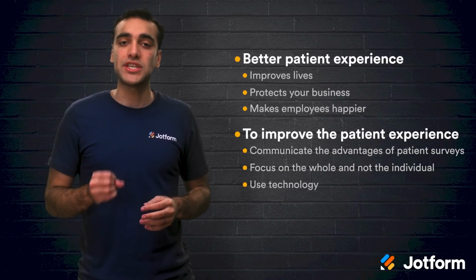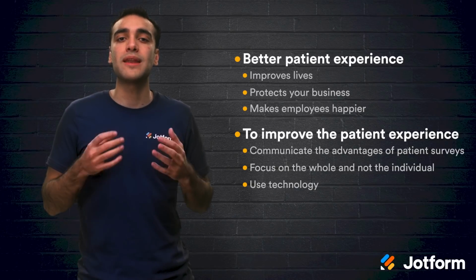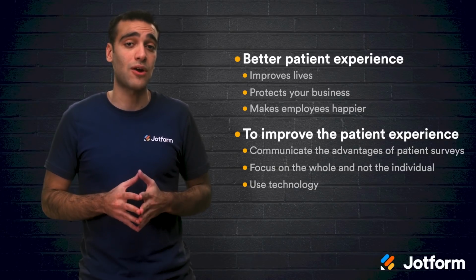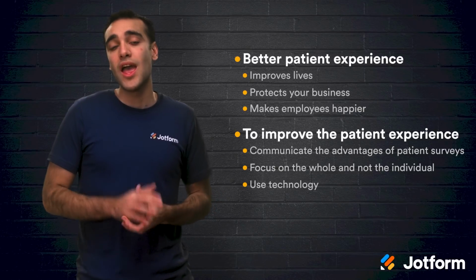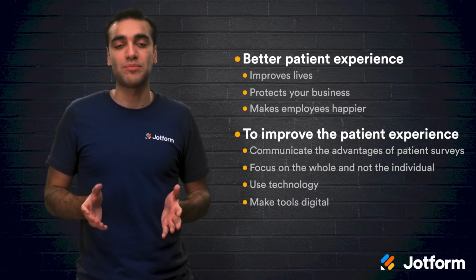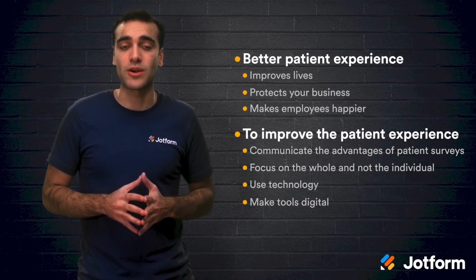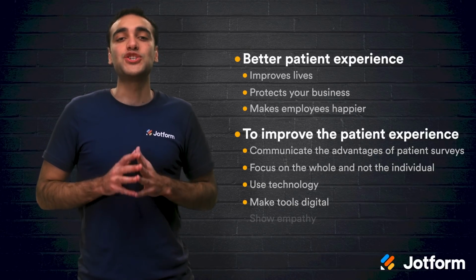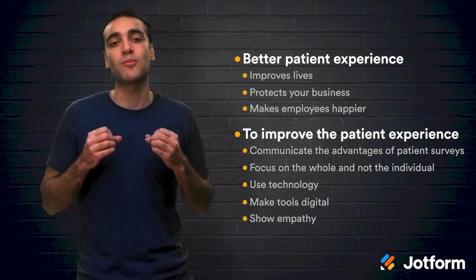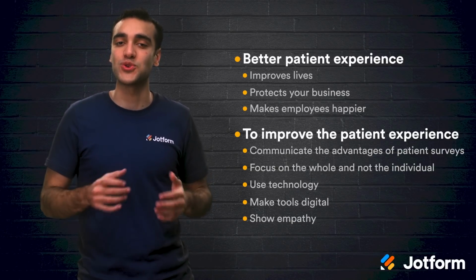Use technology to make patient experiences seamless. When forms and medical history are easier to fill out, patients are more likely to have a positive experience. Make analog tools digital. Provide patients with digital surveys like those offered by Jotform to ease the feedback process. And lastly, show empathy. Patients are more likely to have a positive experience when they feel their provider truly cares about them.